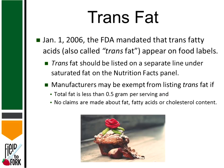Back in 2006, already 10 years ago, the Food and Drug Administration mandated that trans fat or trans fatty acids be listed on labels. And some of the foods that contain trans fats are those with hydrogenated oils in them. So this nutrient, not really a nutrient, this food component, must be listed under saturated fat. Trans fat is the type that's worse for you, so least heart healthy, I'll say. So there is a loophole for manufacturers. They do not have to list trans fat if the total fat is less than 0.5 grams per serving and no claims are made. So there might actually be some trans fat as long as they meet those guidelines.